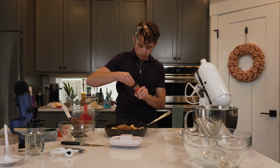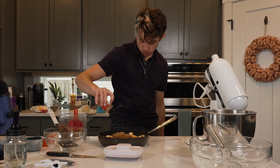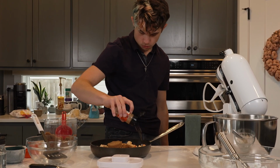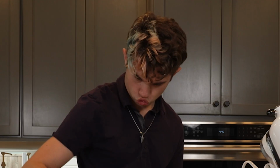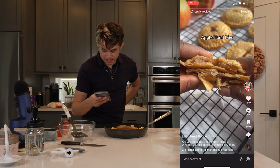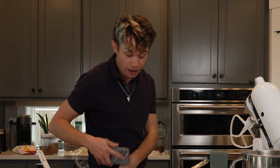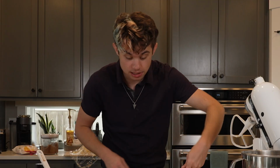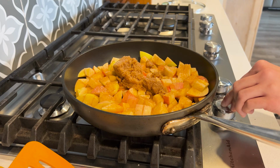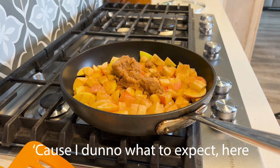Again, no idea how much to put in. So, I think that's good. So is this it? I just cook these like this without any additional liquid? I guess so. I guess it melts the sugar and then that becomes liquid. Over to the stove. I'm gonna set it to medium, because I don't know what to expect here.